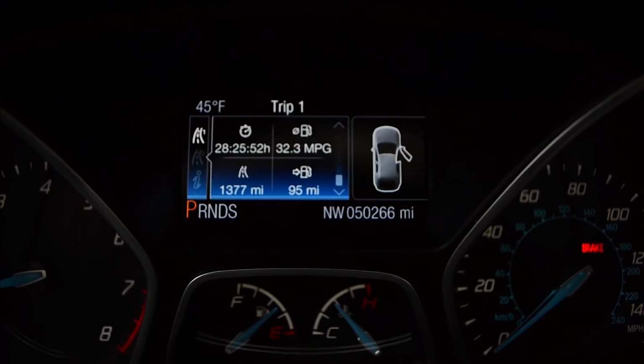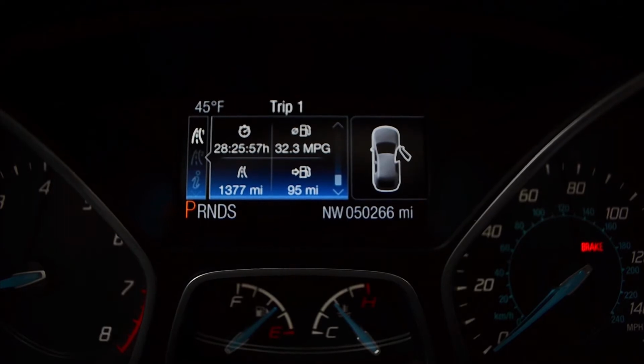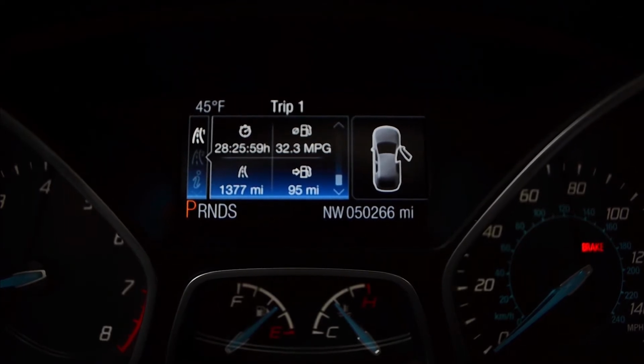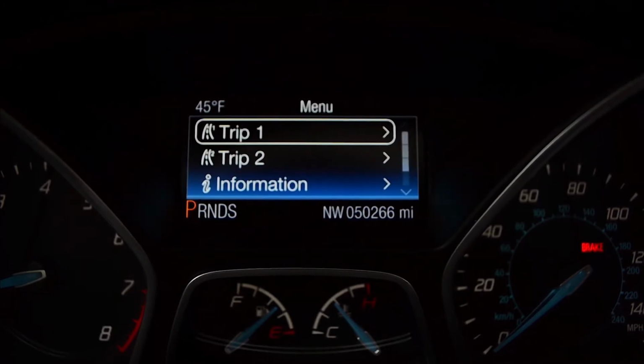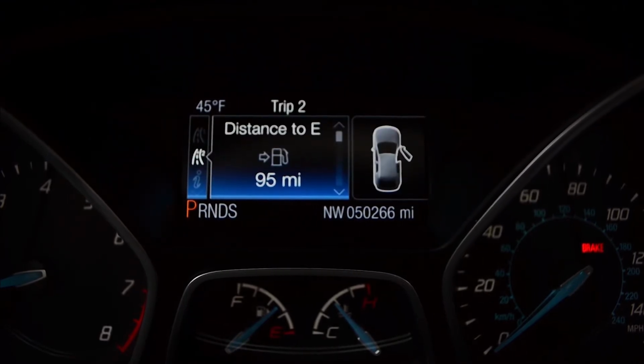Here we have the trip 1 and trip 2, and again you have the opportunity where you can put it in drive or you can put it in sport mode. That's the S mode, where you can manually control the gears.